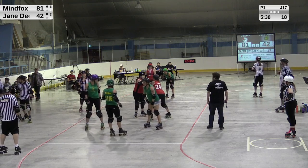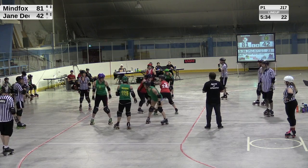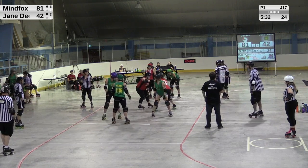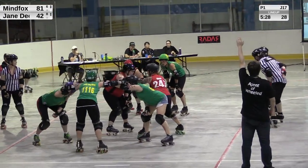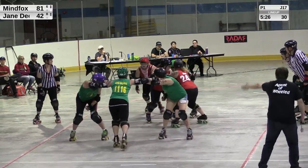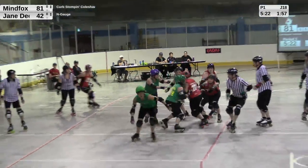Time in opposition today. Both teams starting with some blockers in the box, so giving the jammers an opportunity to work with their blockers, make some holes and get through for that lead jam status. Curb stomping providing a bit of O against engage.